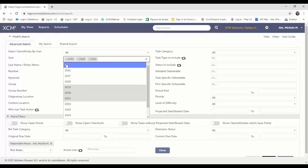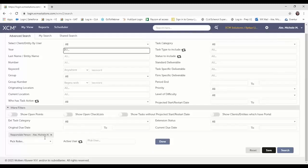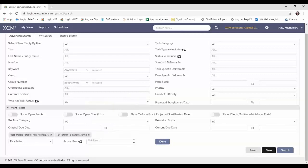So if I were to run this right now, and I could clear all my years if I wanted to, I could search for all the tasks that have the responsible person as Michelle Ake. I could search that and it would give me a list. Or I could say, show me all the tasks that have a responsible person, Michelle Ake, and a tax partner, Jamie Belanger. So I can do a better search looking for the people who are responsible for those roles. Instead of there being filters up here that say by partner, by this, by that, you use these lower filters here. Okay, so it's a great way to use that filtering system more than you would normally.